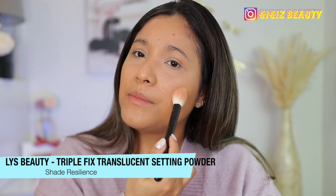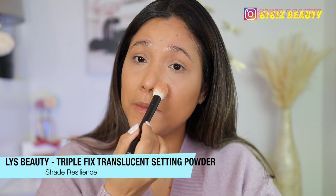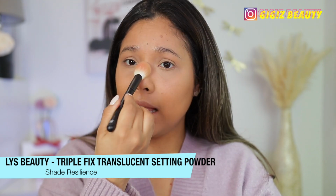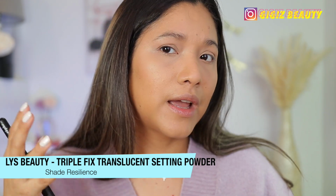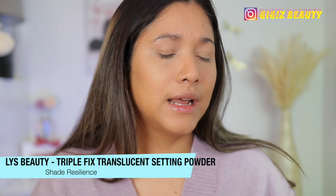This isn't extremely mattifying, so I grab for this powder when I want to do natural makeup and I don't want the foundation to be flat matte. You're still going to be able to see a little bit of that glow peek through the foundation, even though I just set it everywhere.